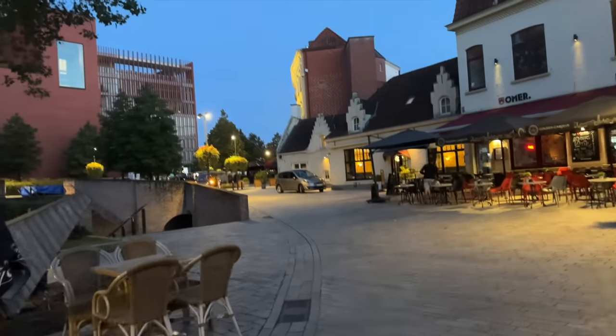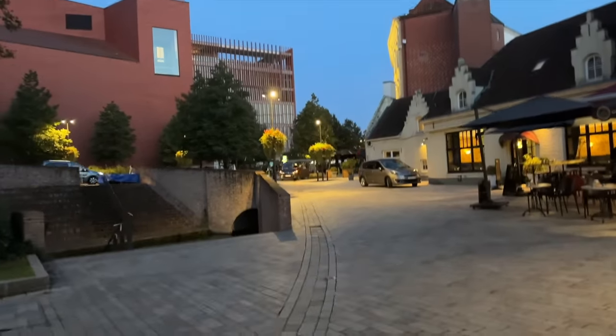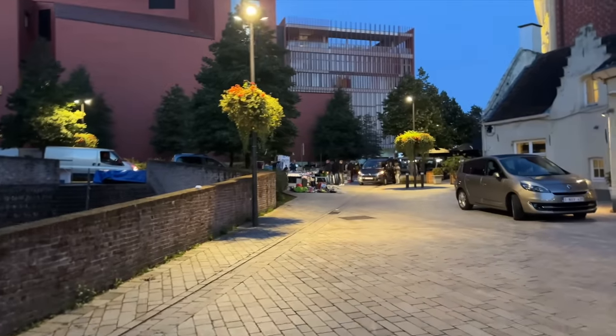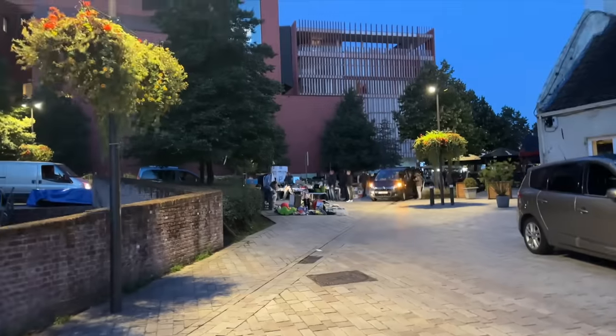We just came around the corner and we can already see the market. We are literally outside the market. This is super exciting. Is your heart pounding? Why is my heart pounding? Why am I so excited? And probably because the thrift stores and the vintage stores were so good here in Bruges that we're really hopeful.